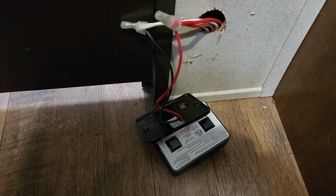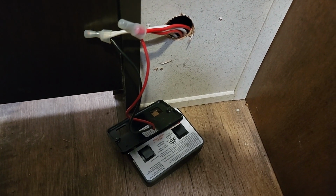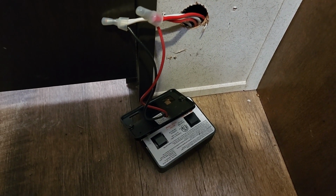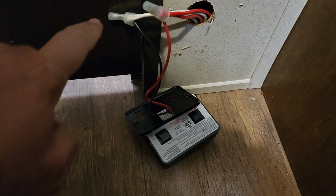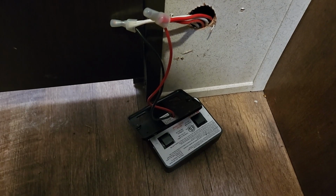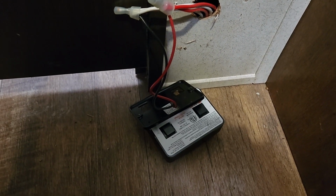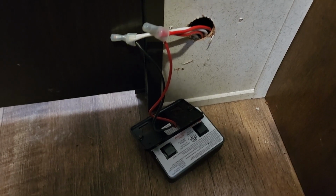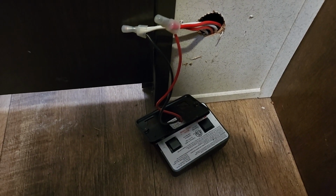So I need to hit up a hardware store because it's probably a good idea to use new ones. Probably don't want to reuse these. So I will change those out. So we're going to put a pause in the work until we can get the proper hardware to continue on with the installation.